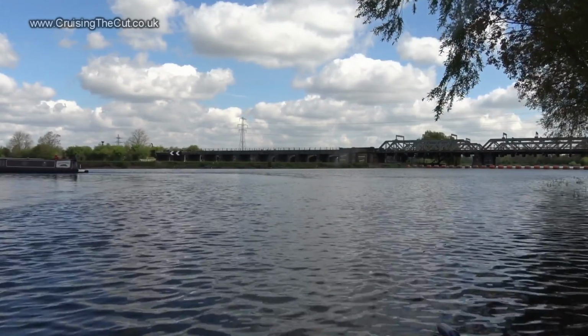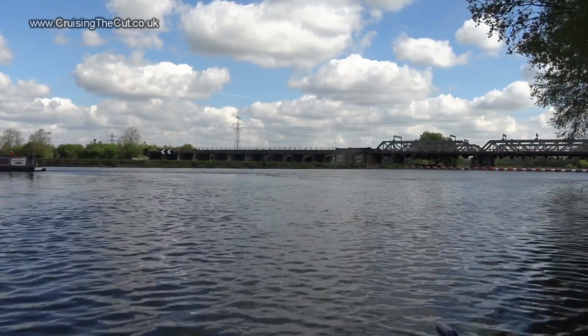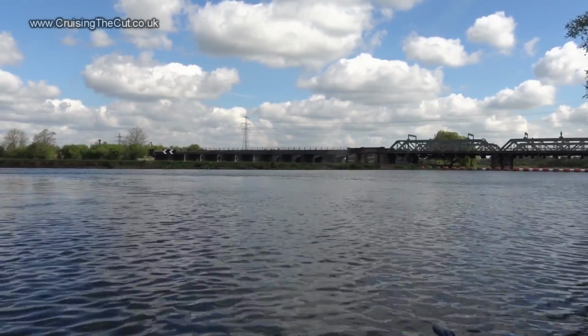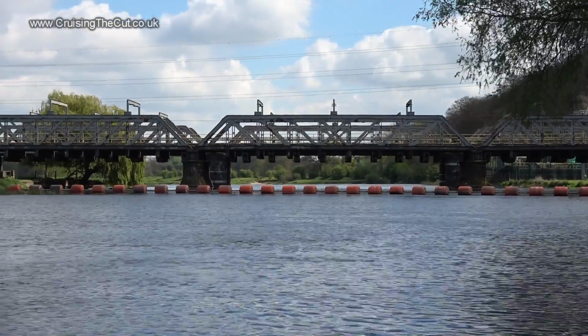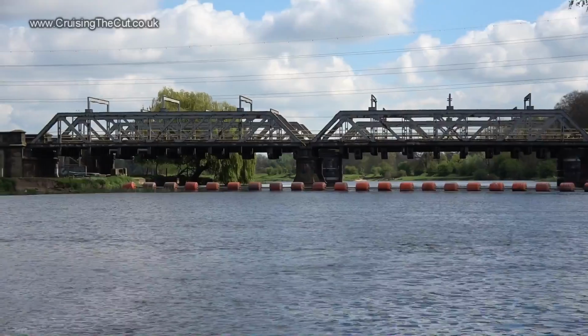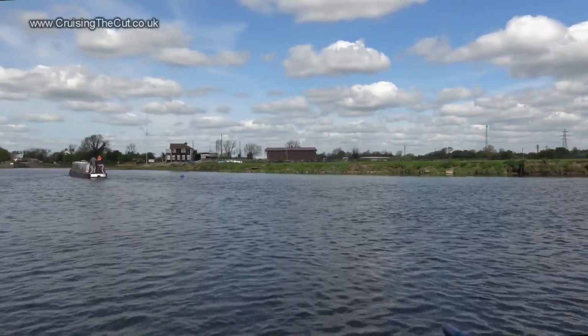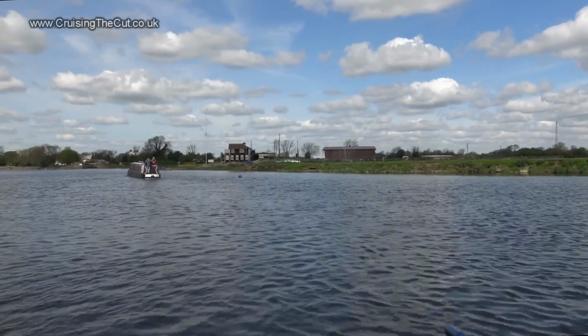And here's where we come out and turn left, or upstream. To the right, that's the Trent going down a massive weir, so I'll put on a decent bit of power to the engine and make sure I swing away and point west. We are now on the River Trent.